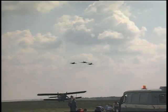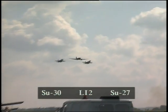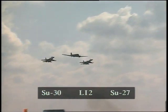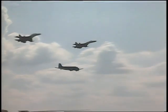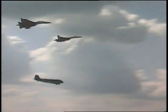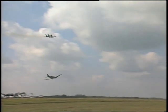Next, we see this unusual three-ship, the supersonic afterburning Su-27 Flanker and its Su-30 variant, flying with the incredibly slow Li-2, a Russian version of the DC-3, from the days of its licensed co-production in the Soviet Union.